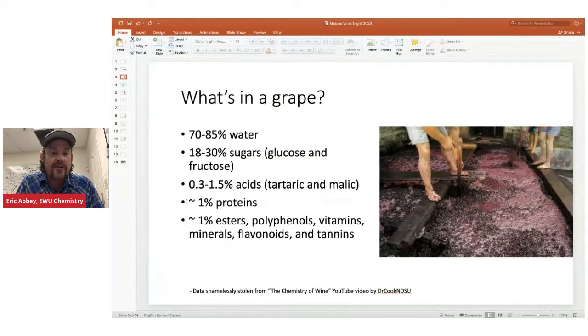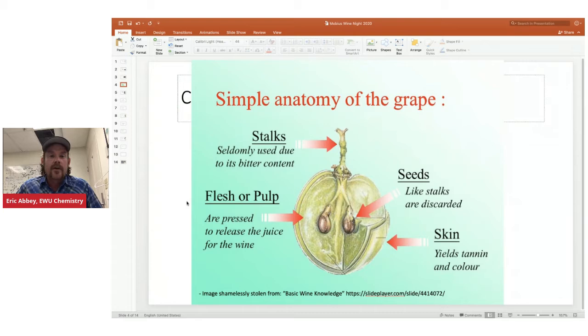So let's talk about the anatomy of a grape. So at the top here are the grape stalks. This is kind of a woody material. This is usually discarded because of its bitter content. Seeds are also kind of woody. These are discarded usually too. This happens during the press when the wine is being pressed away from the fruit. And then the skin. The skin yields tannins and colors.